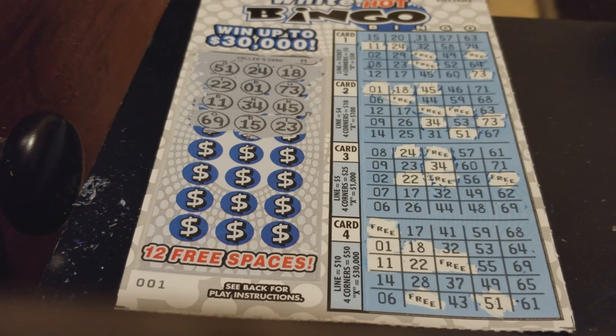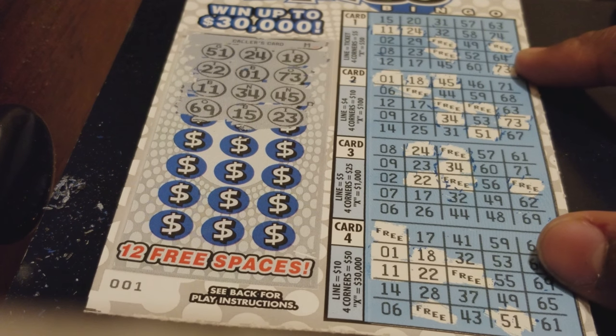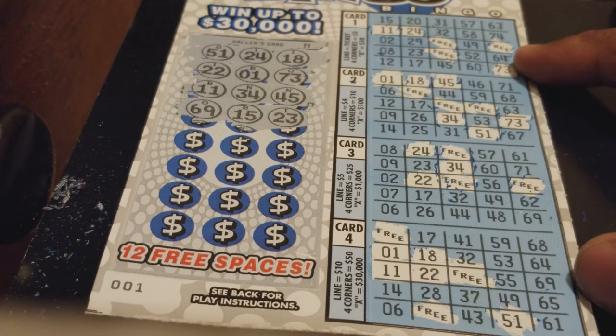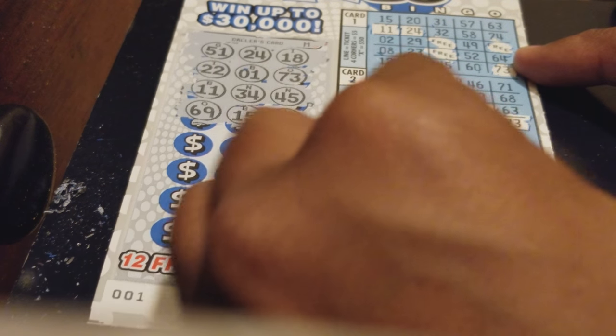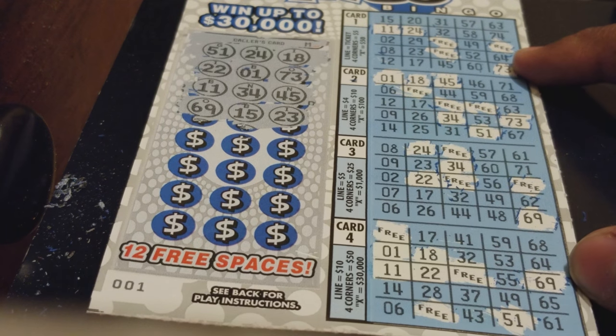O-69, B-15, I-23. Let me zoom on just a little bit more. Okay, O-69, B-15.